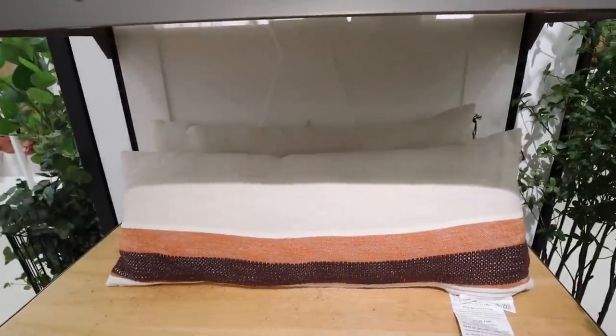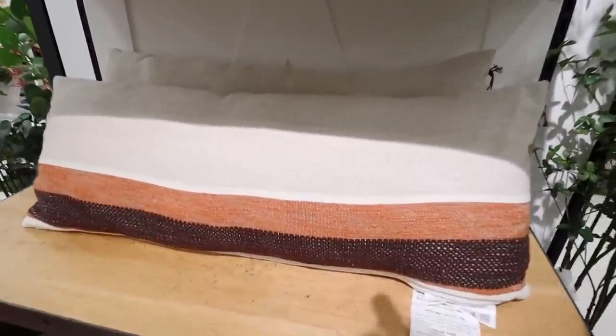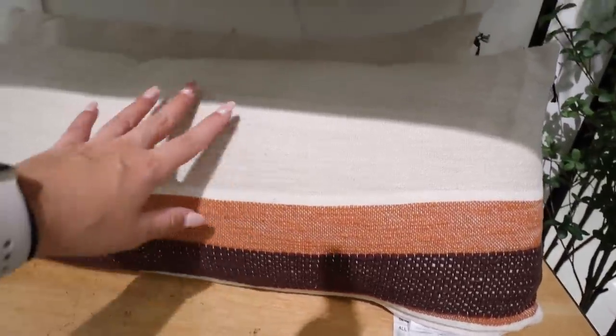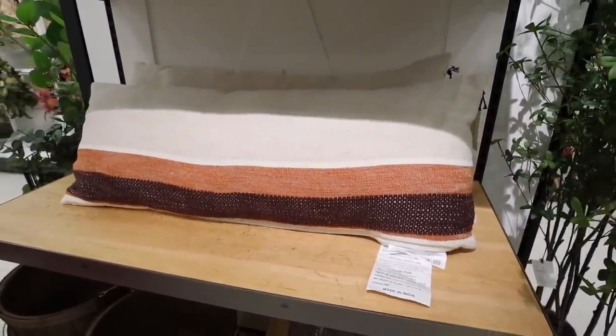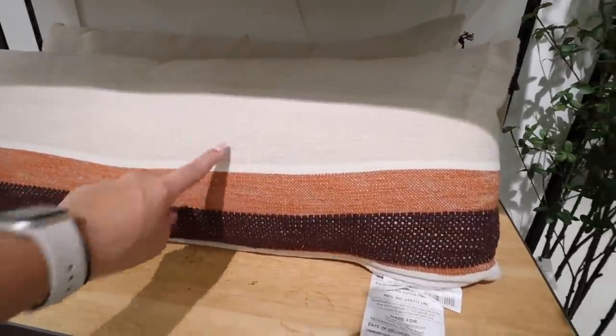For $30, I love this Hearth and Hand pillow. This is so pretty. It has these three-tone stripes. So it's burgundy, a nice burnt orange color, and a white stripe, and then this nice cream color. It also has a removable cover, which is great. They've been doing so much better as the seasons go along, which just makes me so proud. And if I didn't already say it, this is $30.